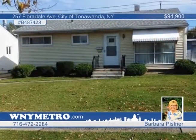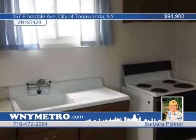Located on a nice neighborhood street in a convenient area is this three-bedroom vinyl-sided ranch. Enjoy central air and a large fenced-in yard. The home needs updating but offers great potential. Older appliances are staying, such as a stove, refrigerator, washer, and dryer, all as is. Windows have been replaced throughout the home except for the living room. Learn more when you contact Barbara Pissner.